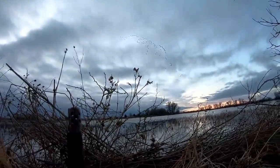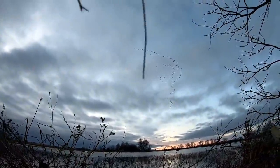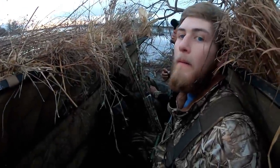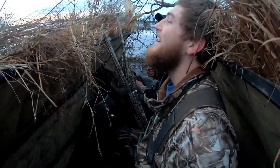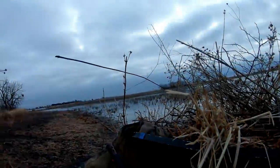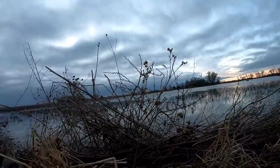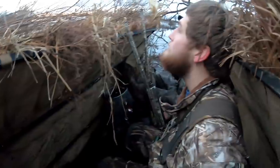Those are a lot of snows. Oh no, it ain't. Oh, I thought he was gonna do it. Man, these ducks aren't liking us today. I'm blaming it on you, the new guy. Come on, we got a solo duck just messing with us. There we go. Yeah. Get ready, boys. Ooh. Come on, get in here. Man, he is messing with our heartstrings out here.